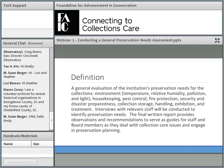It might be that you go for funding for a specific project. It's going to depend a lot on what your needs are as to what those next steps and recommendations will be, but it should be guided by this.